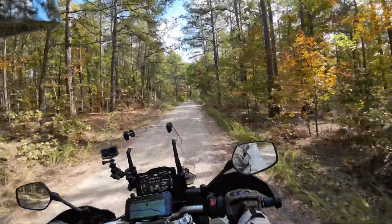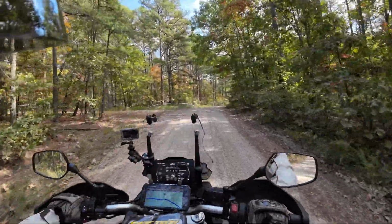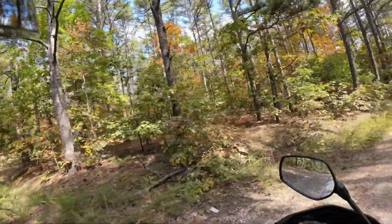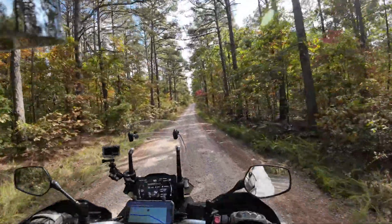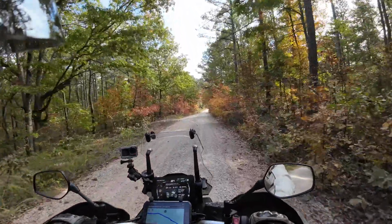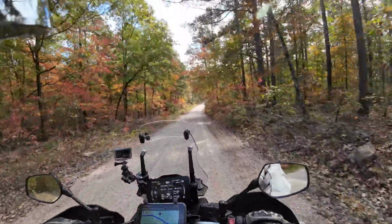Well, I've only seen one camper so far out along through here. There's a fire tower there. They've got it gated off. An old fire tower. I would say there's quite a bit of color. When the sun's out, it's pretty nice.